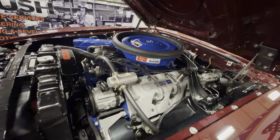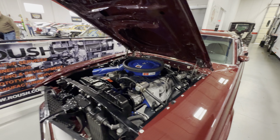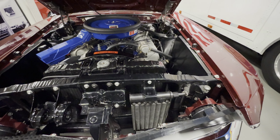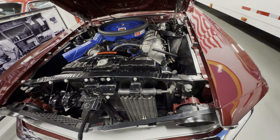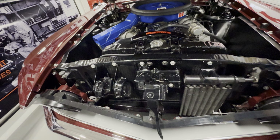This is one of 859 made that year at the Carcraft plant in Brighton, Michigan. They were all hand assembled and fully upgraded. Things like special pollution control equipment, power steering, and exhaust manifolds.